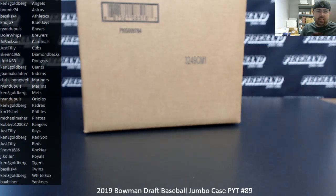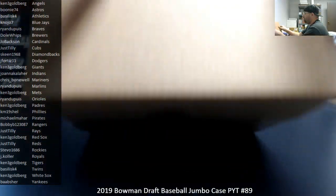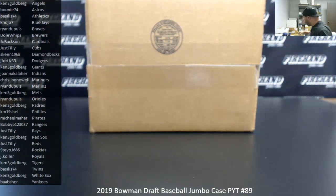Super Fractor Bounty on this break stands at $450. We'll award that in store credit if we can get one pulled out of this case. If not, the bounty carries over to our next qualifying break, likely to take place tomorrow. Let's crack this bad boy up and see what we got. Thank you guys for filling this break, as always, all natural.